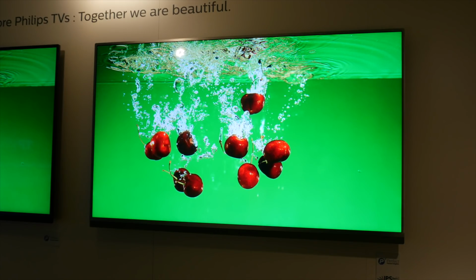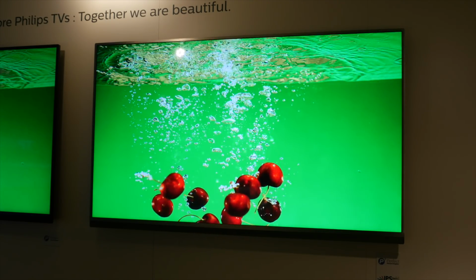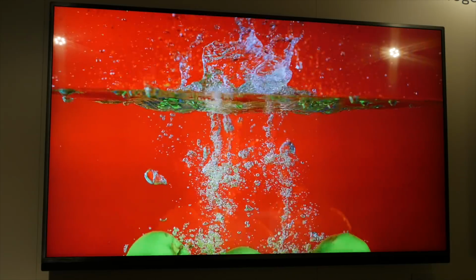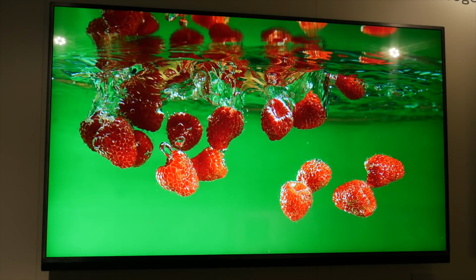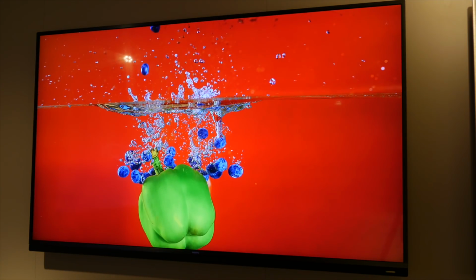In terms of the LCD range, then, what changes are you making for this year? In the LCD range, in the 8000 series, which are two series, 8.3 and 8.5, we're going to bring a nanocell in combination with an LED backlight. We're bringing the color performance of 90% DCI, which is, again, a step up from last year. Last year we had 85, now we have 90.